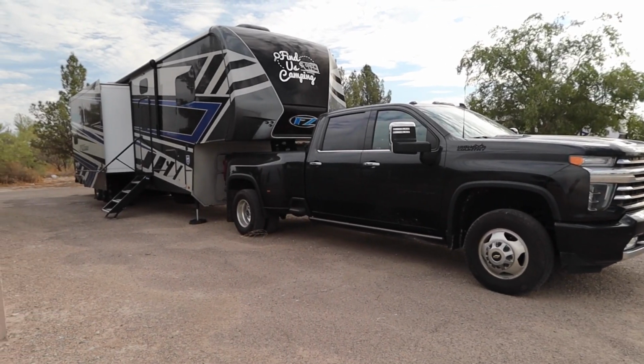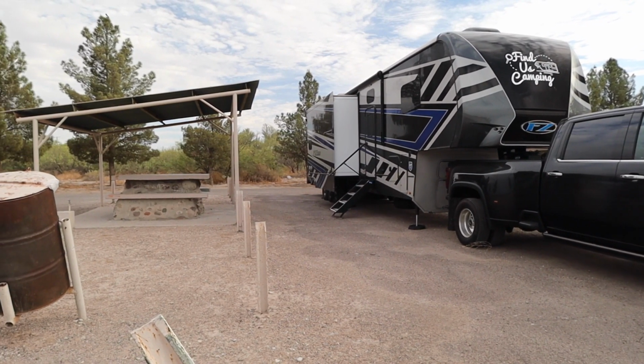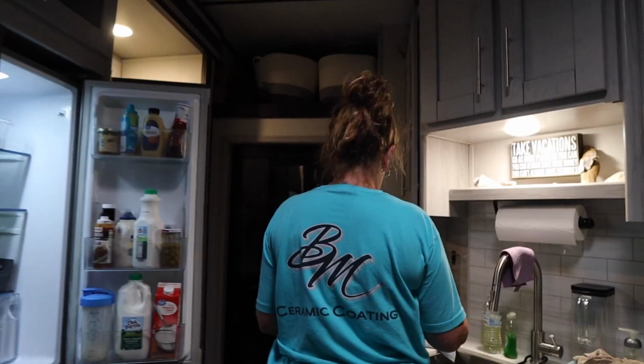So we made it to the free camp spot that Lisa picked out, the rest area, rest stop, whatever it is. Thank God we got here when we did, because now we're in the middle of a dust storm. You can't even see anything over there. The wind is just whipping. So it's free. Hopefully we can do some video of it tomorrow and show you exactly what this place looked like, but I don't know if you can see over there, but you can barely even see the cars going down the road now. It's rough.